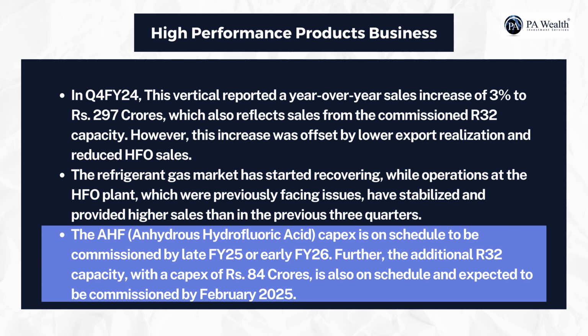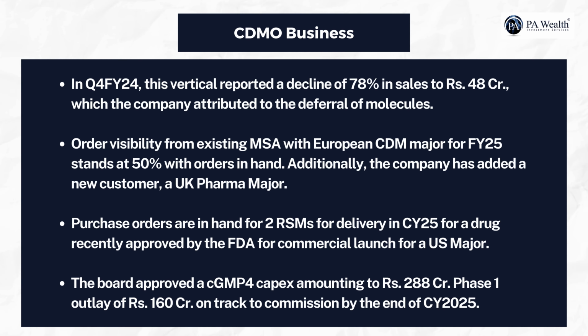The AHF, anhydrous hydrofluoric acid, capex is on schedule to be commissioned by late FY25 or early FY26. Further, the additional R32 capacity, with a capex of 84 crore rupees, is also on schedule and expected to be commissioned by February 2025. Now, let's move on to the management commentaries for CDMO business.